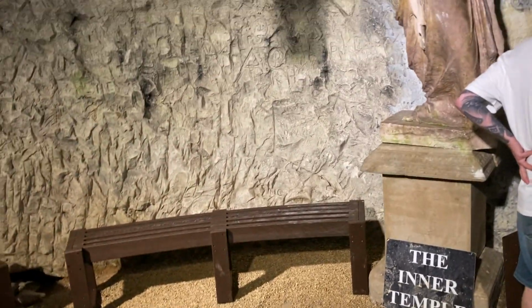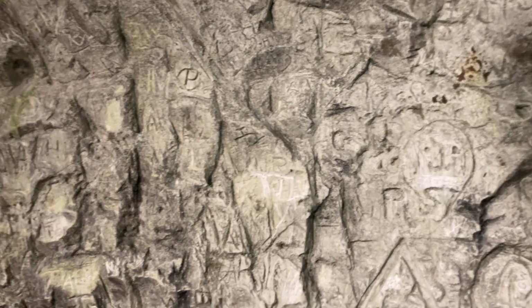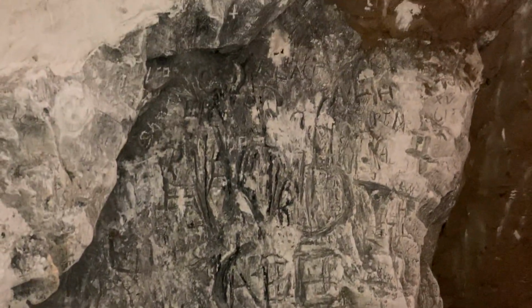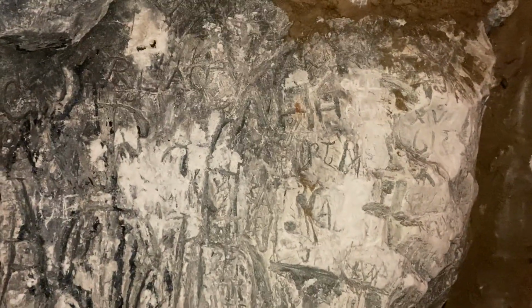Really, really nice. I love all the graffiti. Yeah, graffiti always fascinates me. It's funny when you see like John 1939 next to everything else. It's great, isn't it? It's quite sad when you work here and you go, oh, that graffiti's new. I know. And you will never know who these people are.